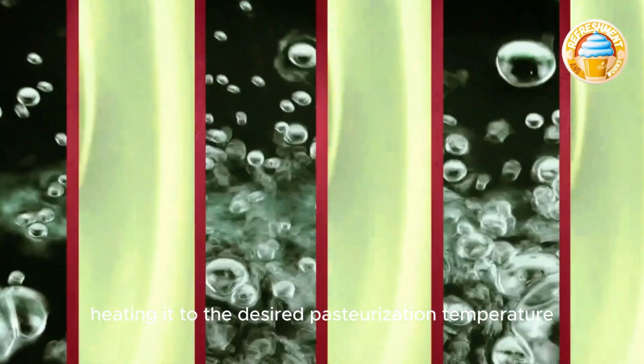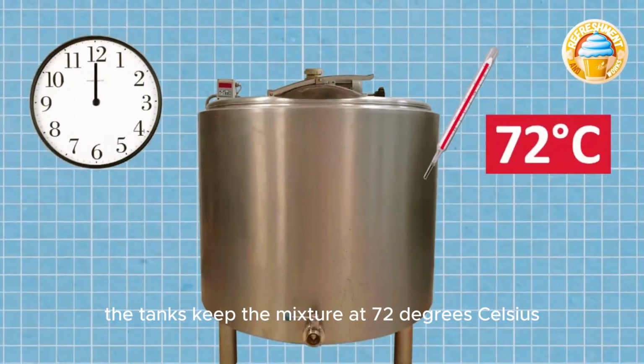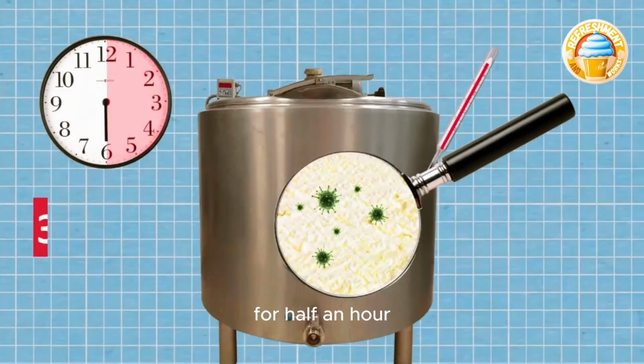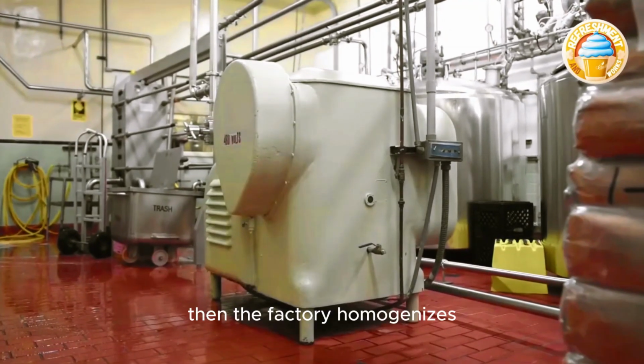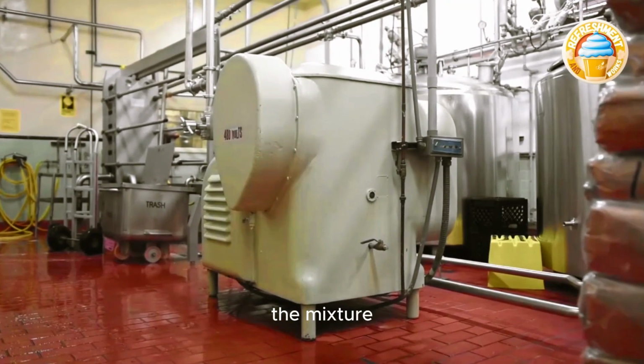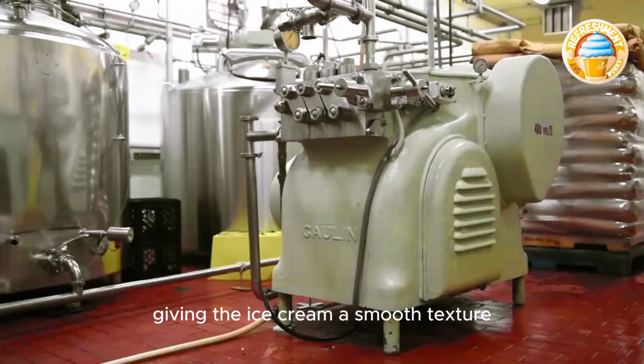the desired pasteurization temperature. The tanks keep the mixture at 72 degrees Celsius for half an hour, killing any bacteria and activating the stabilizers. Then the factory homogenizes the mixtures, a process that breaks up the fat globules, giving the ice cream a smooth texture.